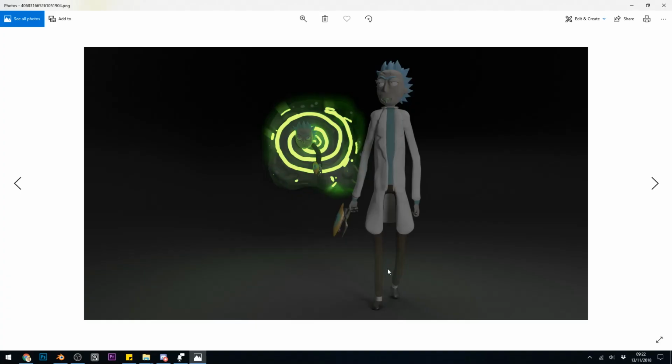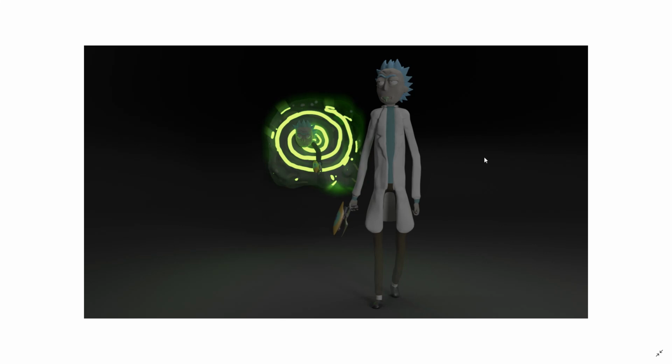This one's from Lucas R. Clever idea with the sort of Rick and Morty style thing going on here with the portals that they have. And there's sort of an evil version of himself coming to get him. Nice idea, good composition, but I probably would have had this off to the side a bit more and made more out of the portal, just to use up some of the space perhaps.